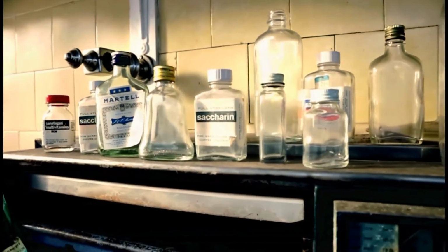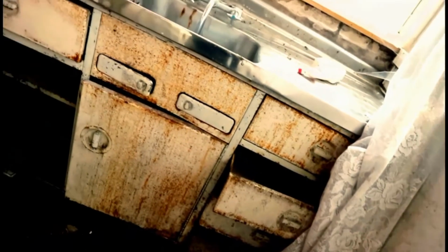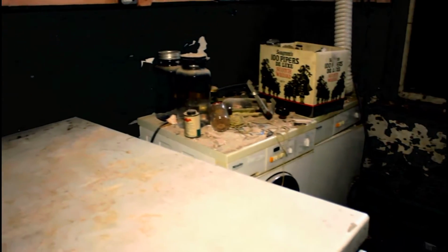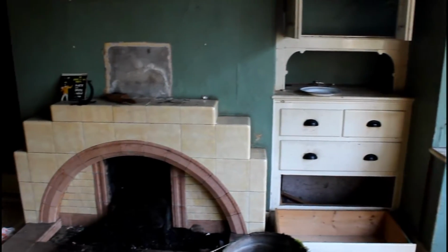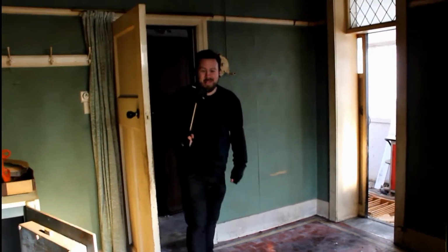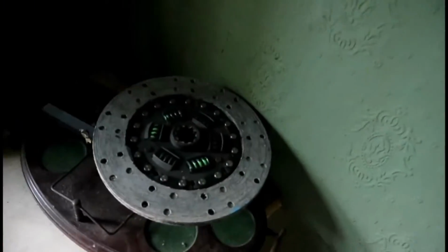Wes! That's scary. Yeah. I was definitely a car junkie because he's got a clutch here as well.